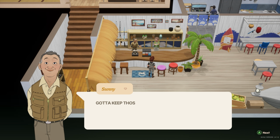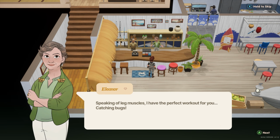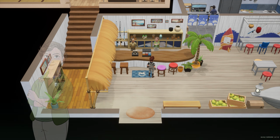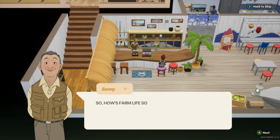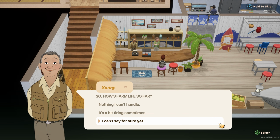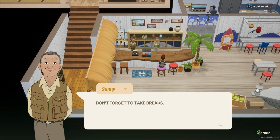People are very nice. Oh, they've got a slushy machine. It's fine if you prefer to stand. Gotta keep those leg muscles strong, eh? Speaking of leg muscles, they're the perfect workout for you catching bugs. Hey, there we go. Sit, sit, sit. My character is embarrassed that they don't have the animation to sit.